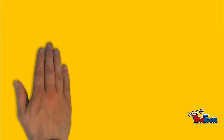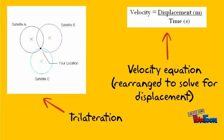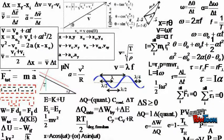Alright, so to go over everything really quick, we would use trilateration to find out what position you are at, and the displacement equation to find out how far away you are from the satellite. But remember, there are lots of other complex equations that are solved in the GPS satellites as well as the receivers, but we'll save those for another day.